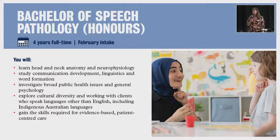You'll study communication development, linguistics and word formation. And again, you'll be looking at a broad range of public health care and general psychology. You'll be looking at cultural diversity and working with clients who have languages other than English, including Indigenous Australian languages. And this is a great opportunity. And again, looking at the skills required for evidence-based patient-centred care. So this is the program overall.